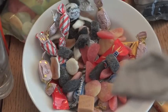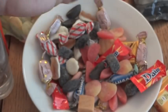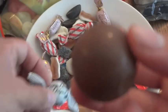So, this is nut cream. Like, some sort of nut. I'm guessing it's chocolate. So I'm going to just try that. Like, nut cream. Not the cream original. And my predictions are right. What's that? That it's like a chocolate ball.